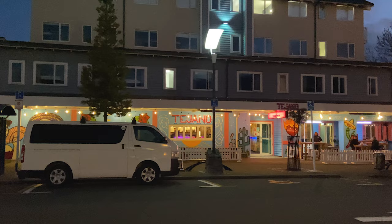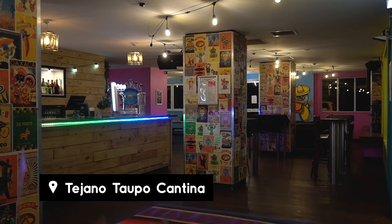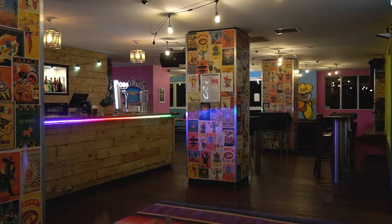For dinner, we came here to Teiano Cantina. Now this place is really vibrant from the outside. I'll be honest, when we went in there, it was dead. And we walked in there, I was like, the vibe is not on. But I'm really glad we stayed because the food was fantastic.